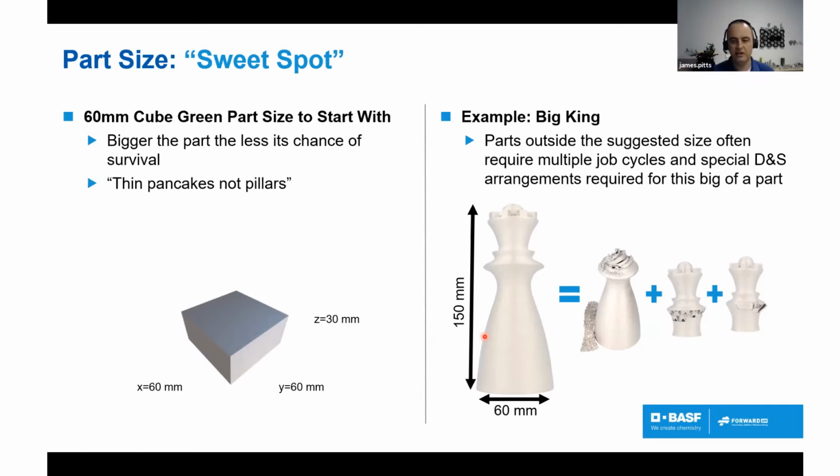What we did on the side here is, imagine this shrank 20% down. So it was about 220 millimeters tall.